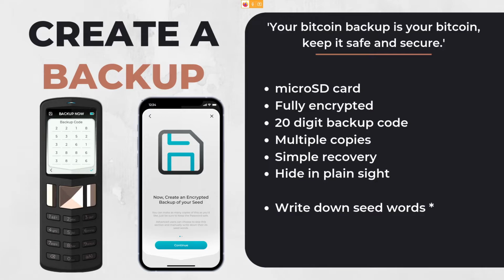So the beauty of having an encrypted SD card backup is, number one, an SD card is an item that you would see every day. You don't look at a micro SD card and think Bitcoin straight away. So this is something that you could just pop in a safe at home. You could even pop it in a drawer at home, as long as you keep that 20-digit backup code separate to it. So you could write that in a notebook. Then anybody that discovers the SD card, unless they have that code as well, it's kind of useless to them. And equally, anybody that discovers the code, unless they have the corresponding micro SD card, also can't access your Bitcoin. So it's a really nice way of hiding your Bitcoin backups in plain sight.